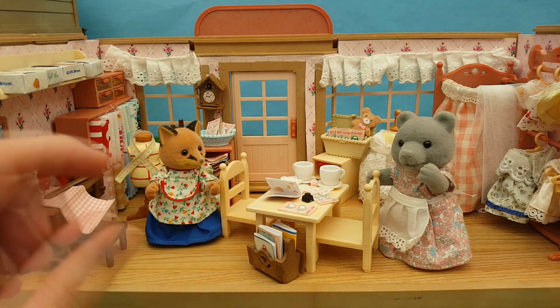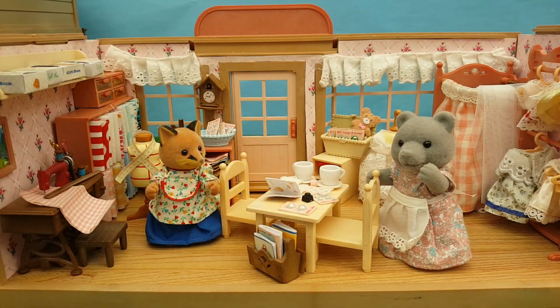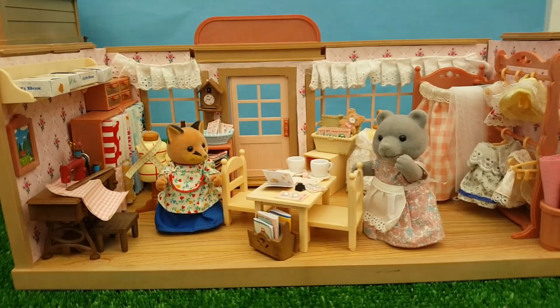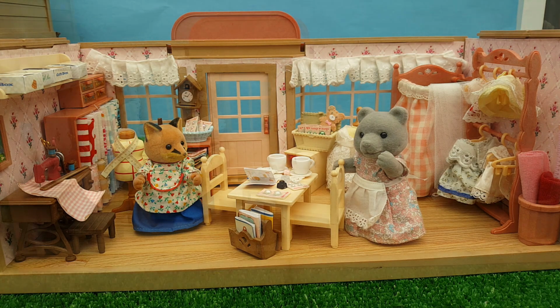So what I want to do here is add in the handicraft shop on this first floor and then move some of the dressmaking things up onto the second floor and make kind of like a dressmaking sewing studio up there. So I'm going to take out a few bits and pieces and add in a couple. So I'll do that and then we'll add the second floor and decorate that.